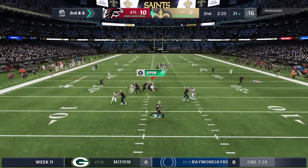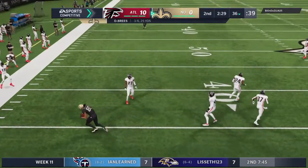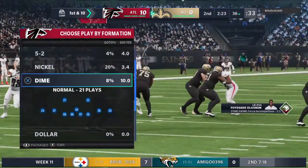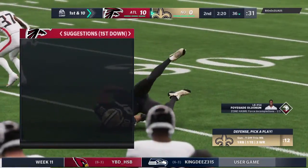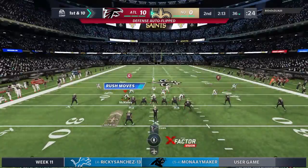Working from the gun, it's Breeze. And they're able to get this one across the 35. First grab for Fitzgerald. He's got a first down. That catch puts him one away from 1,400, folks. He's now 1,399. So from the 36 now, 1st and 10.